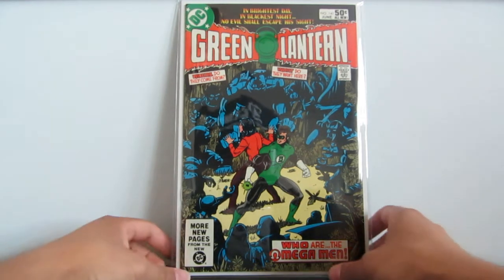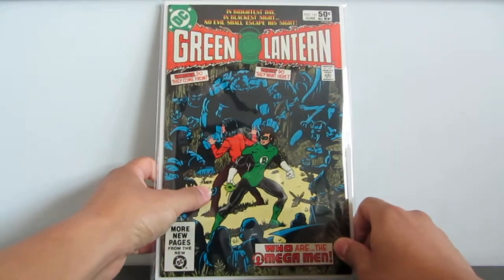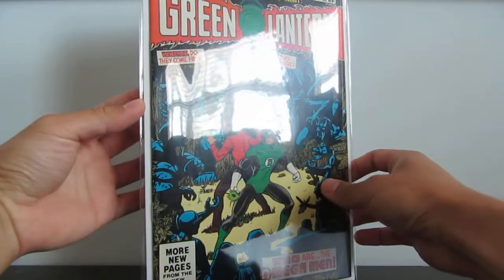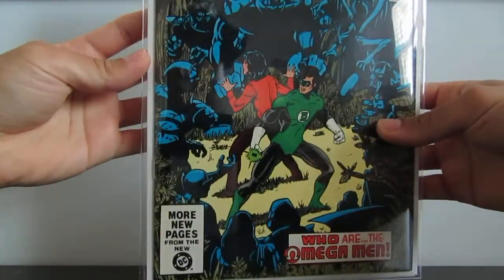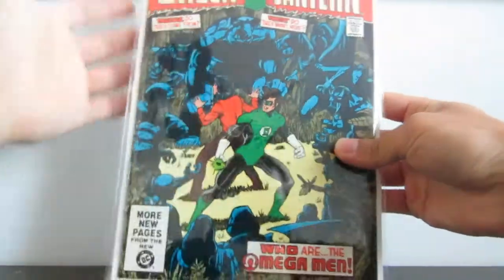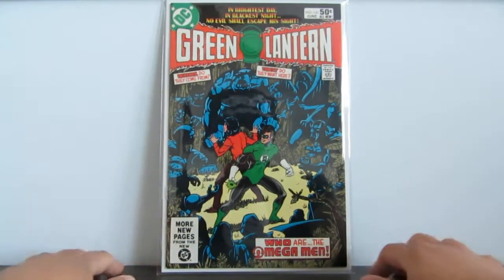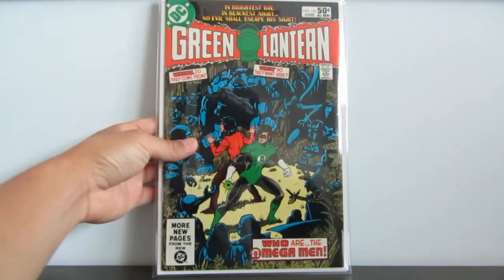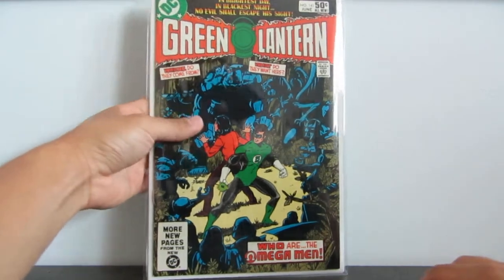I found this. I actually thought this was a Neal Adams issue, but it's actually Perez, I think. Really nice black cover, super high grade. I don't see a spine tick on this, it's just really sharp. This is just a Mylar-worthy book, but I just have to show that off. Big Green Lantern fan. So yeah.